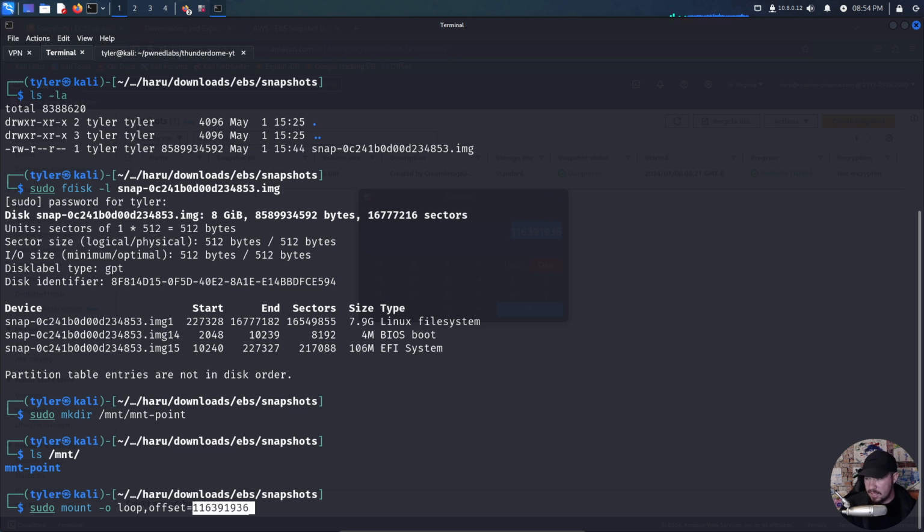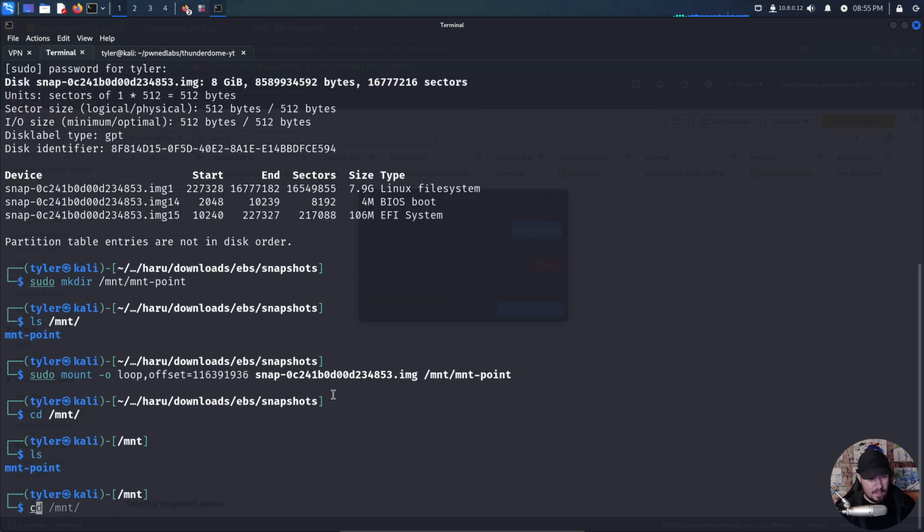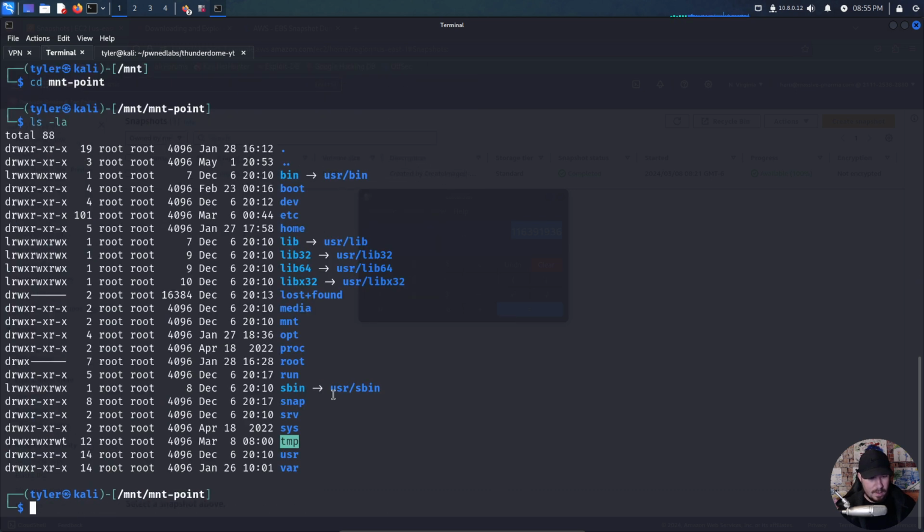That's just telling it, here's where I want you to begin as we mount this image. Then we need to specify our image right there, and then our mount point, which we called mount point. I really hope this is the right syntax. Fingers crossed. Okay. We didn't get any errors. That's always a good sign, right? When things don't error out on us. Let's check it out. cd mount. Boom, and we have access to the full file system of the EC2.